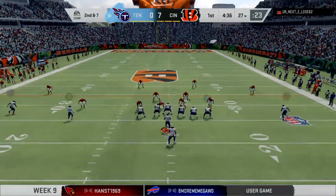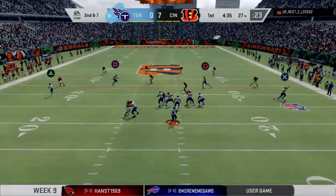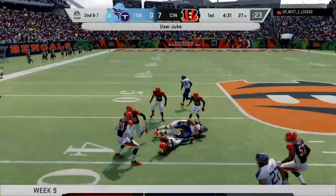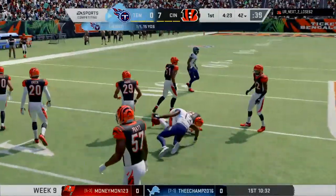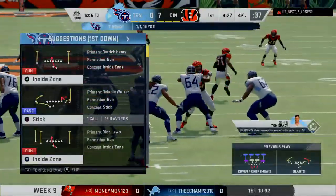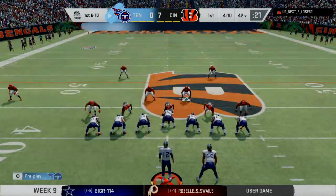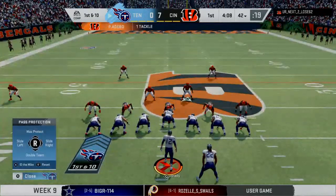From the 27th, Brady. Got an open man. It's Michael Gallup. And they get him down, but not before he takes it across the 40-yard line. 15 yards on the play. First down.